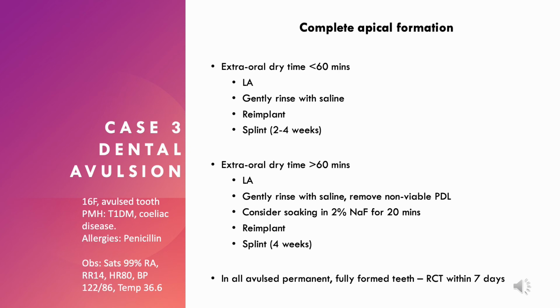But second best is an extraoral dry time, stored in a physiological medium like milk or balanced salt solution, for less than an hour. So give some local and gently rinse the tooth, picking it up by the crown so that you don't damage the PDL. Reimplant the tooth gently back into the socket with digital pressure. Sometimes you might need to get an instrument and just check that there's no clot within the socket, no loose bits of alveolar bone that need repositioning before you put it back in. And then you apply a trauma splint like we've already talked about.